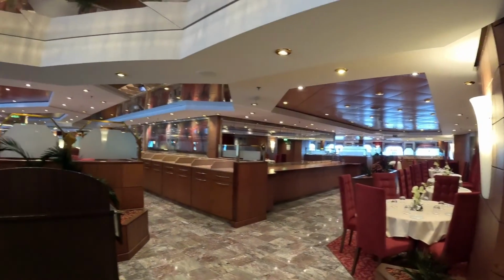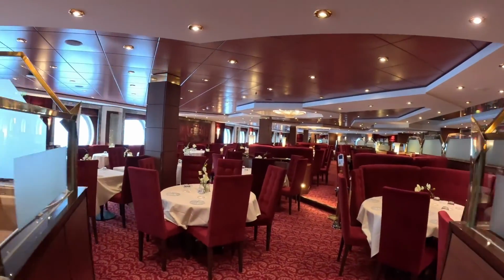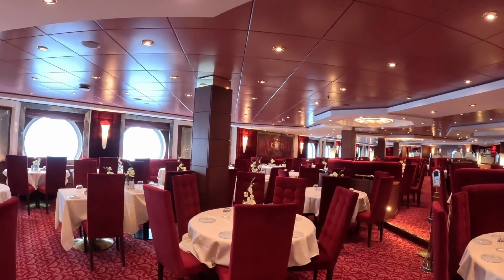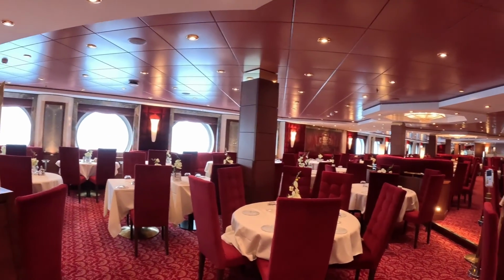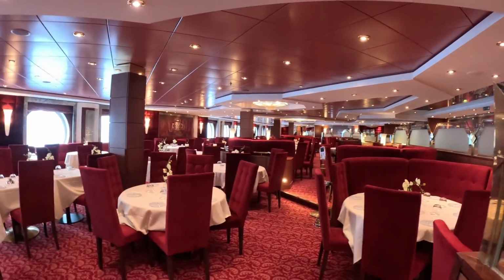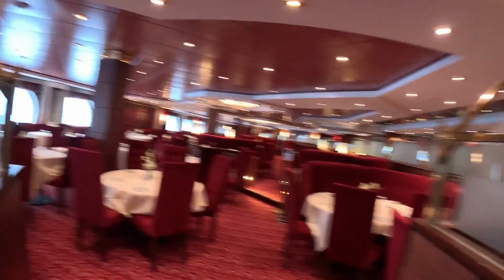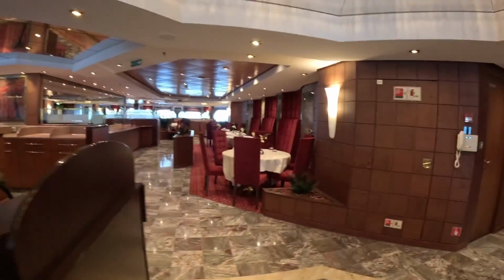So this is the main dining room. It's 2 floors. I believe it was 5 and 6. This one is, I believe, deck 6. So if you have reserved dining, that's included. This is one of the potential spots. It's pretty big. It goes from mid all the way towards aft. It's quite large, and there's 2 floors.